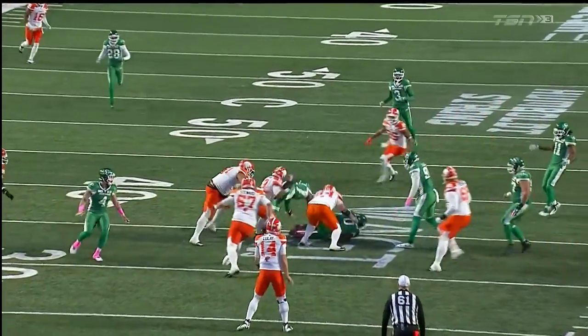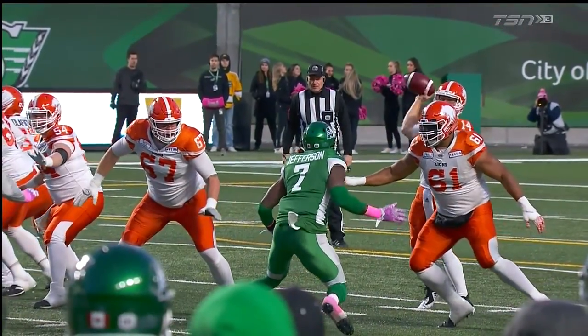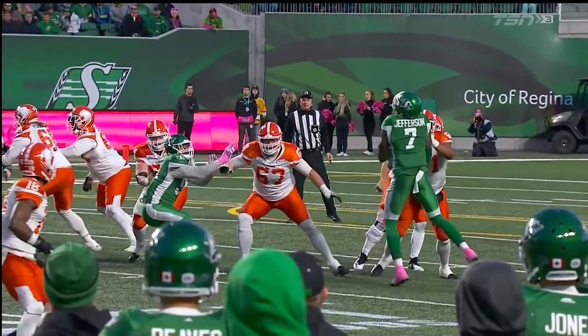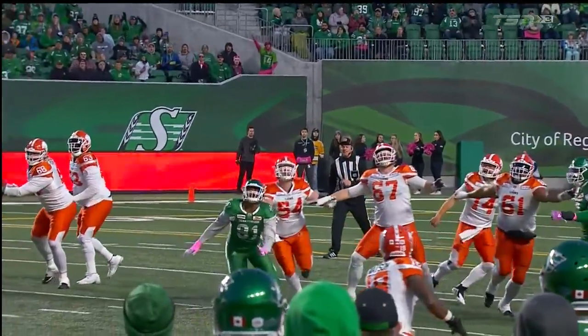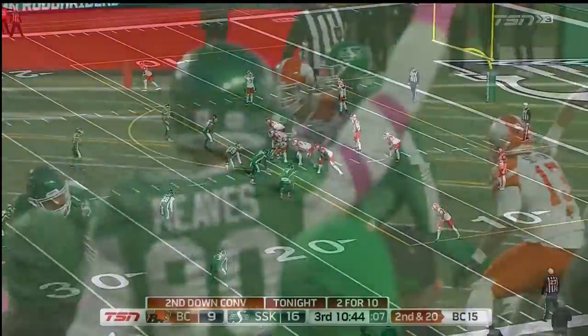Jefferson goes and knocks that up in the air, right to Toby Antiga, and Willie Jefferson making another play at the line of scrimmage. 4th knockdown of the year for Jefferson. Mike Telestrator went Halloween on me there, and had a minor. In a bunch.